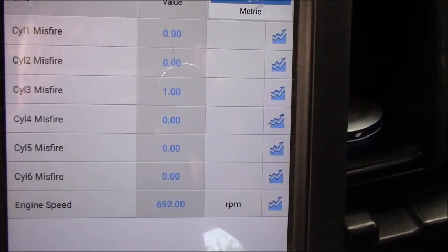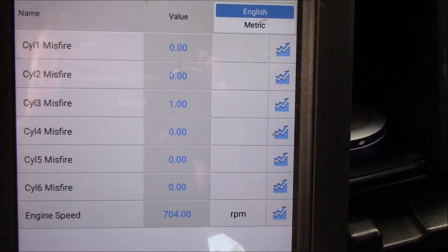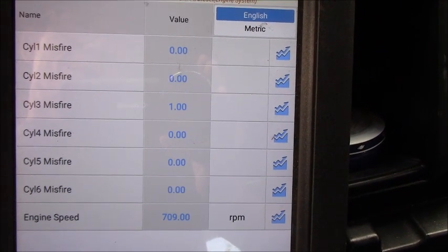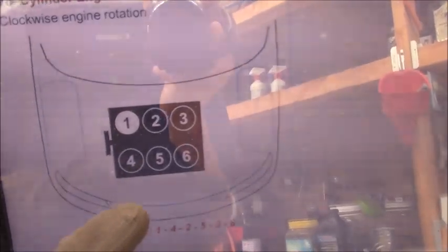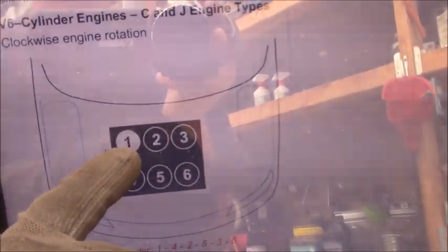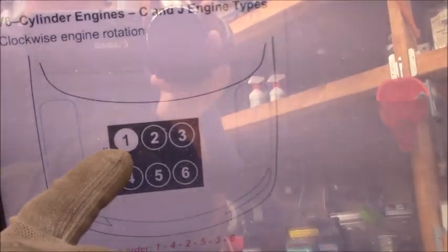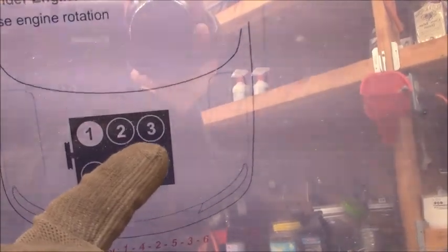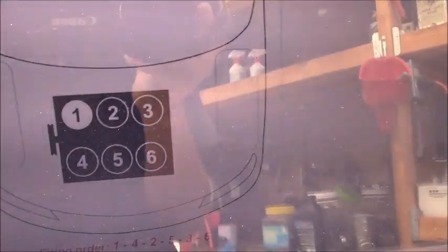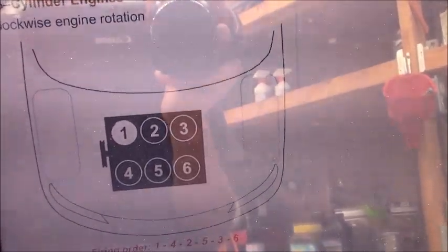I will do some tests over there and let you guys see what we should do on this. Okay guys, as you can see on the repair menus, cylinder number 1 is on the firewall side, and right here you can see 1, 2 and 3. Like I said earlier, number 3 is located on the firewall side. So let's do this.